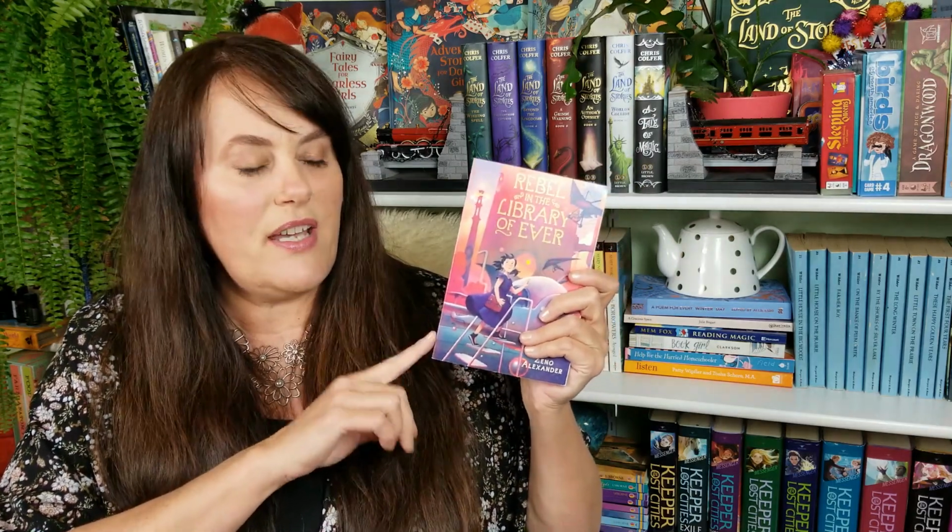And this is Rebel in the Library of Ever. This is the second book in a series, and this is about a library that has all the books in the world in it. And like I said, this is the second book. I already have the first book from Book Outlet I got last year for our middle grades. And it was a hardcover. This was a soft cover.